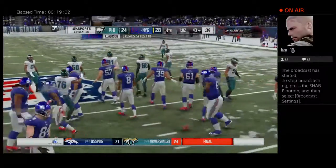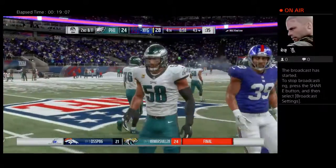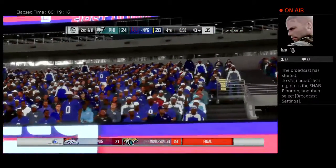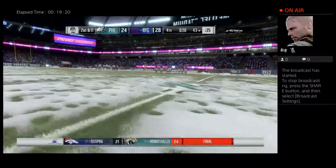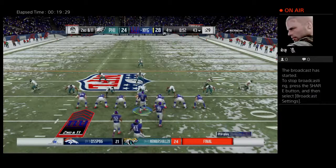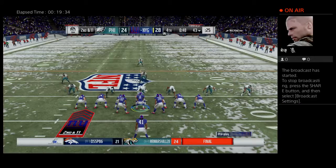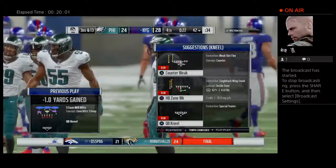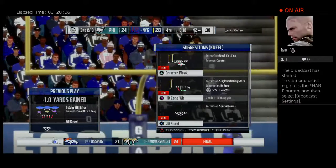And the Giants will kneel it here out of the victory formation. They will take a knee here and cue the celebrations. They are off to the Super Bowl. And the crowd on its feet, and understandably so. They are Super Bowl bound after taking that knee.